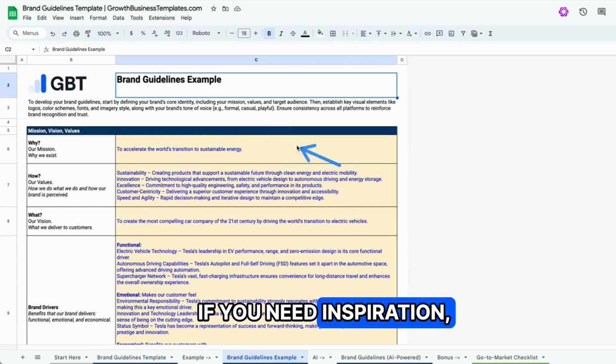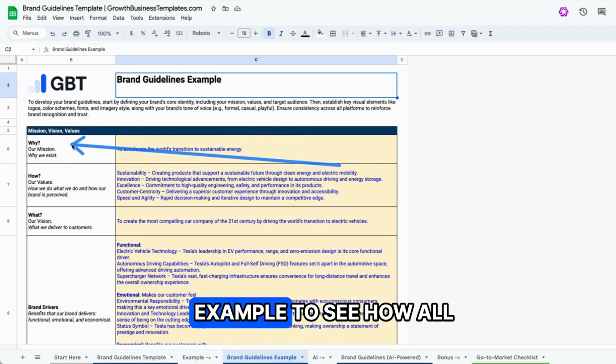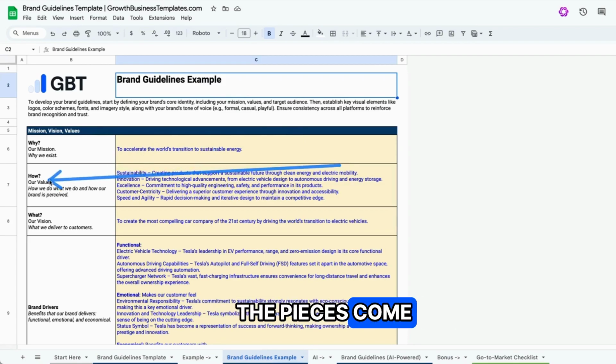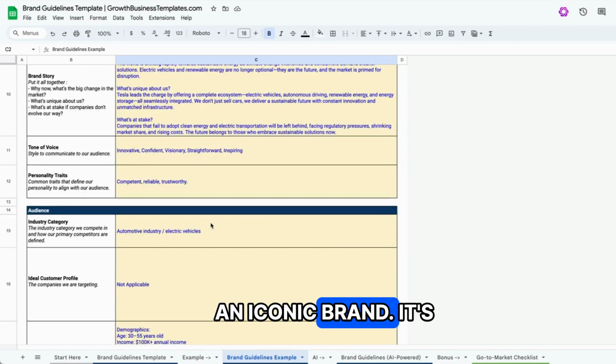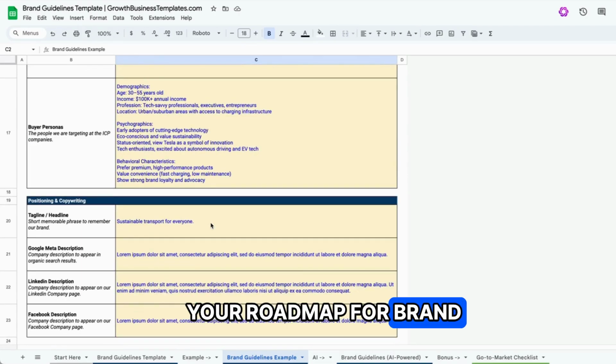Next, we have an Example Template tab. If you need inspiration, check out this filled-in example to see how all the pieces come together. These are the brand guidelines for Tesla, an iconic brand. It's your roadmap for brand success.